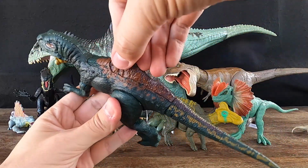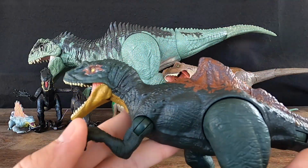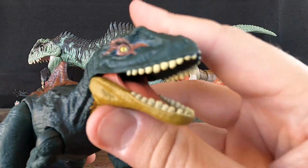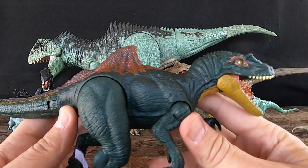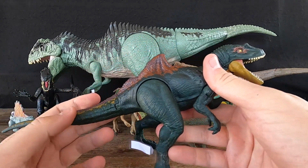Did you know that Concavenator had long, slender arms with sharp claws? Even though it was a carnivorous dinosaur, its arms were not very strong compared to its body size. Scientists think that Concavenator might have used its arms for grasping onto prey or even for display during courtship rituals.